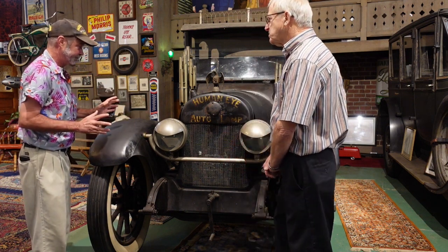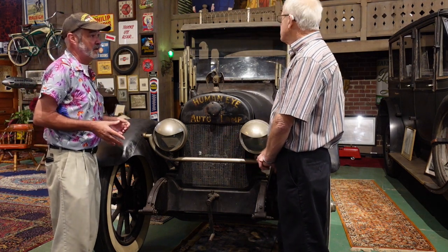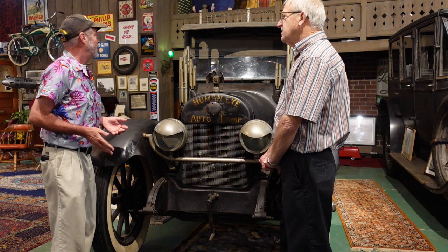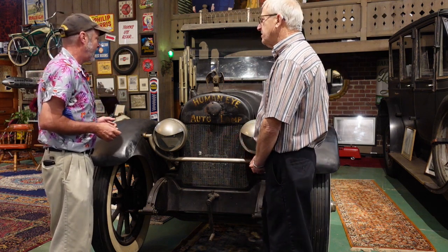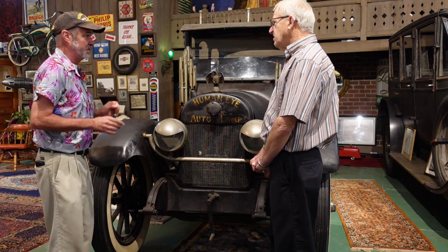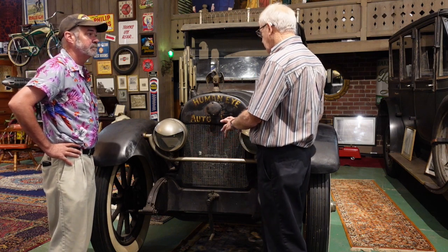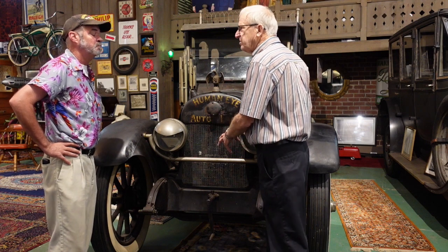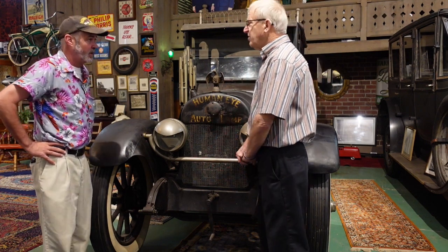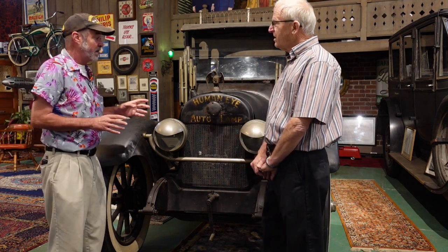What he was inventing, he was way ahead of his time, unfortunately. The industry wasn't ready for what he was doing, for what was coming on. But let's take a serious look at this car. First of all, this type of lighting really wasn't common at the time. People were using carbide generators of light, kerosene. So we have electric lights, and electric lights were not common.